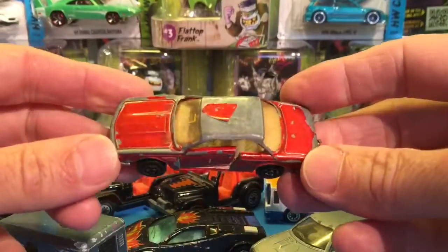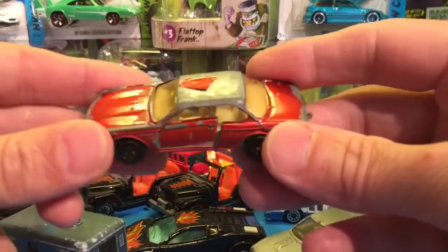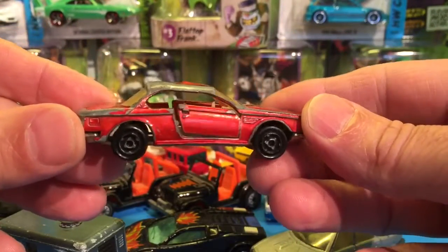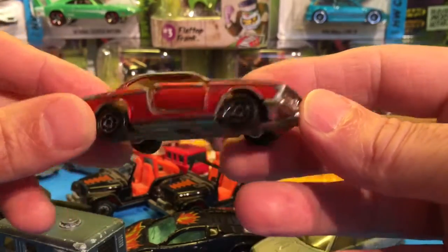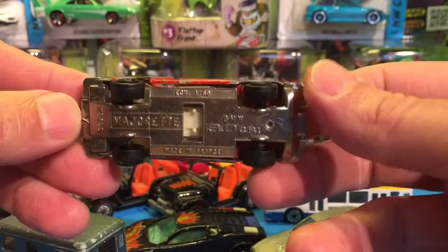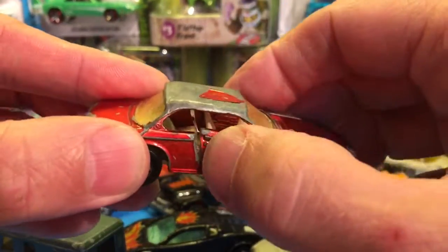Well, we're on to some interesting brands now. I've got some Majorettes and some Siku and some Mesto to show you. And first up is this Majorette BMW. Oh dear. It was such a shame to leave her there. The base is in brilliant condition considering the state of the top. But yeah, it's a lovely piece.